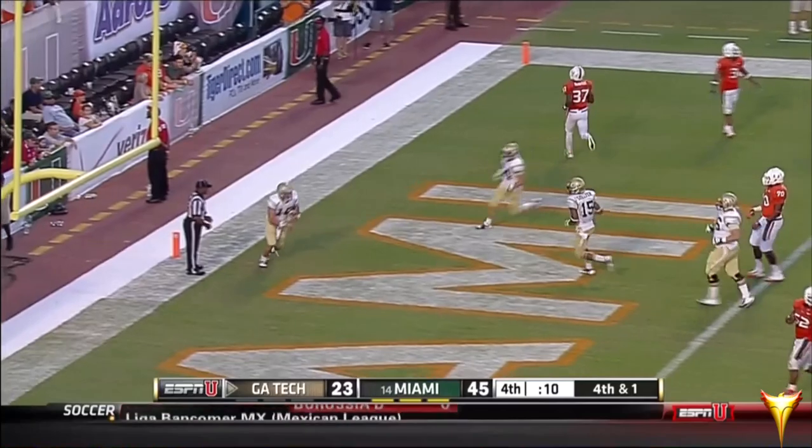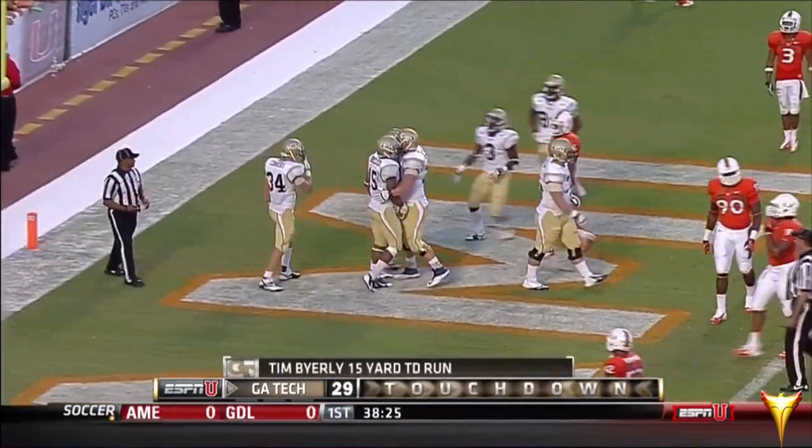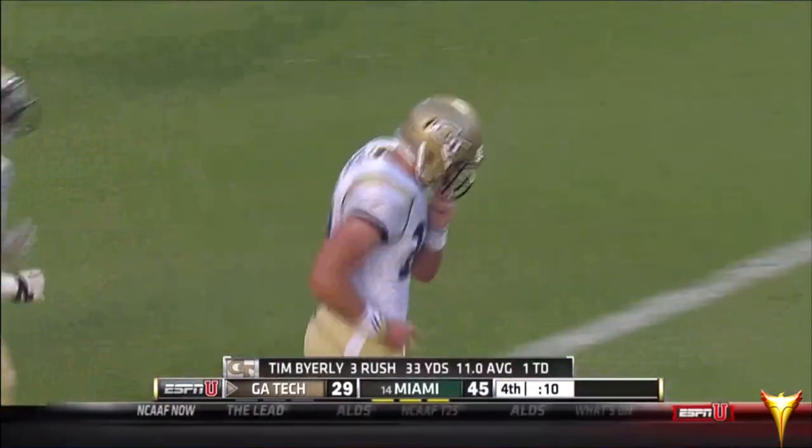A touchdown for the third string quarterback, Byerly, and Georgia Tech adds six more. Just bookkeeping at this point with 10 seconds left.